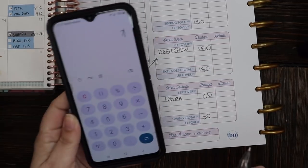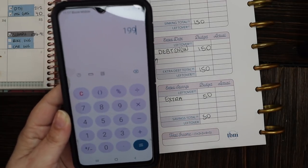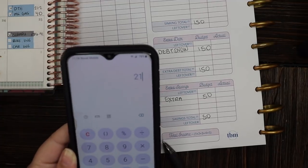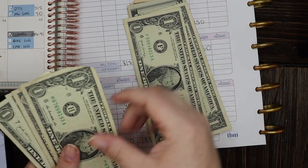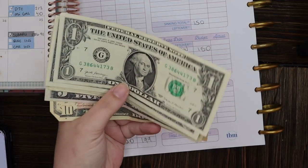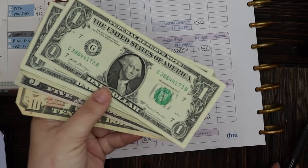So let's go ahead and add up this actual spending. 40 plus 40 plus 26 plus 40 plus 33 plus 20 is 199. 220, which is what I budgeted, minus that 199 means I should have $21 left in that stack. So let's go ahead and count that up and make sure. 10, 15, 16, 17, 18, 19, 20, $21. So this money is going to go towards an extra debt payment. Whereas this $3.86 is already in my checking account and can go right towards that extra debt payment, this cash I'm just going to hold on to.